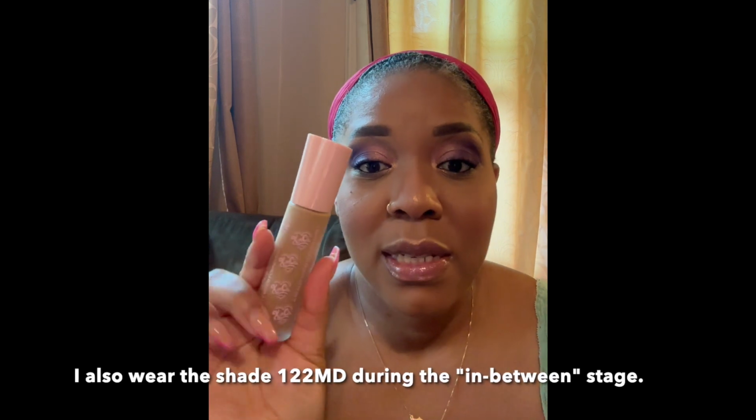And this foundation, just like the name says, it's a really good foundation. I was very surprised because, first of all, I've never heard of this brand. It's been out for years before I found out about it, which is this year. And shout out to TikTok for that. They have a TikTok shop as well, by the way.